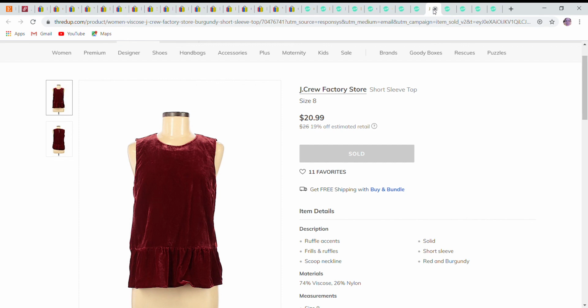This was a new tag, but it was J.Crew Factory, and so it only had a $26 starting retail price that I could price them at, but they had 19% off, and this sold for $20.99, not a 20% off coupon, so I received $3.26.